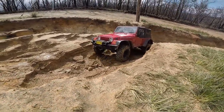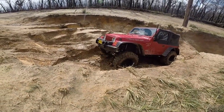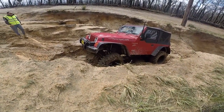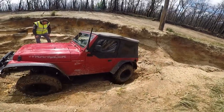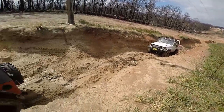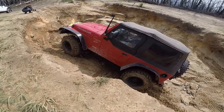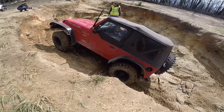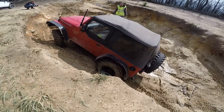Not far up the road, we found our next challenge. Well, Heath narrowed it anyway. Looking back on it now, I think we probably would have got through this little challenge. But at the time, after the last one, we both thought, is it worth it? It's a long weekend. Let's not break anything just yet.